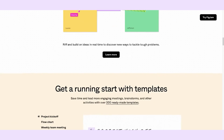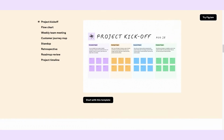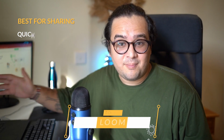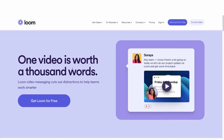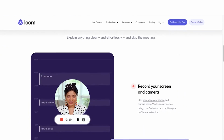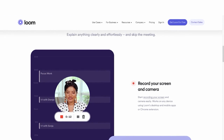And now, hear me out carefully. If you want to cut back on unnecessary meetings, Loom is the best tool for you. You can use Loom to record quick messages or demos and send them to your team instead. You can record with your camera, your microphone, your desktop as you walk your team through a process, explain a roadmap, or answer a complicated question, so your team can watch it in their own time and at their own pace.